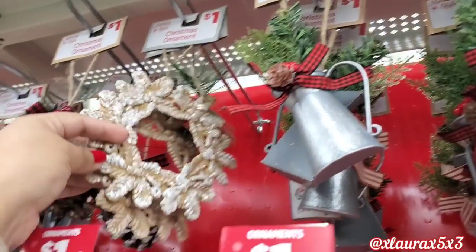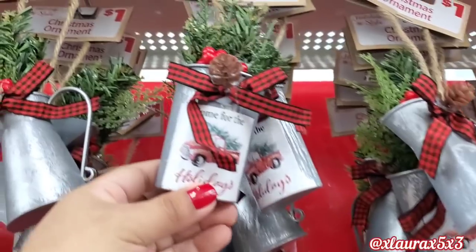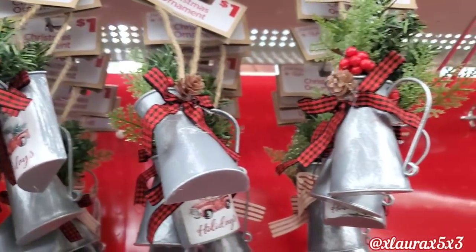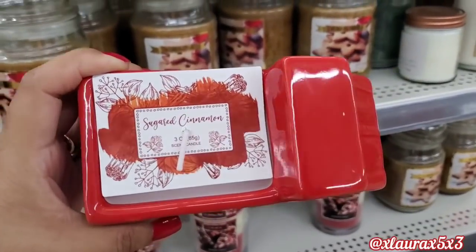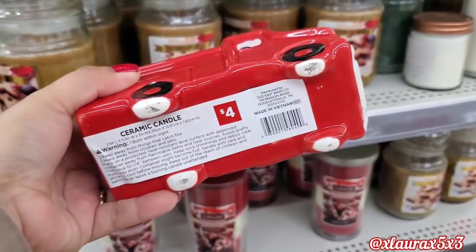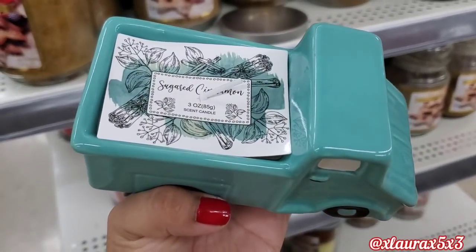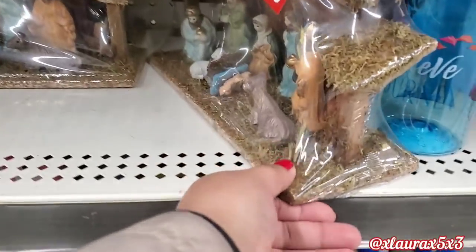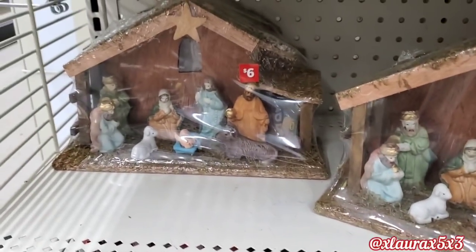I went along the ornament section to see if there's something I hadn't seen. I did not see this one before. Home for the holidays. You also have the picture with different colored ribbon. Sugar cinnamon candle inside this truck. These are $4. It also comes in this blue color. Same scent. They do have bigger sized nativities. These are $6.